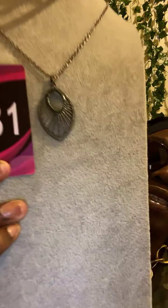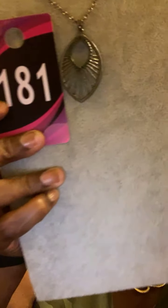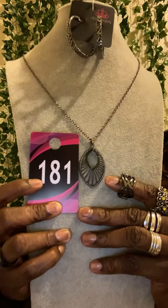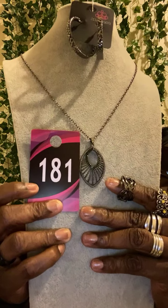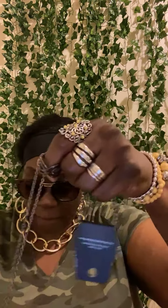Gunmetal. And she has some color in there. Can't see her. I don't see it. You can see it? Green. 181. 181 for her.